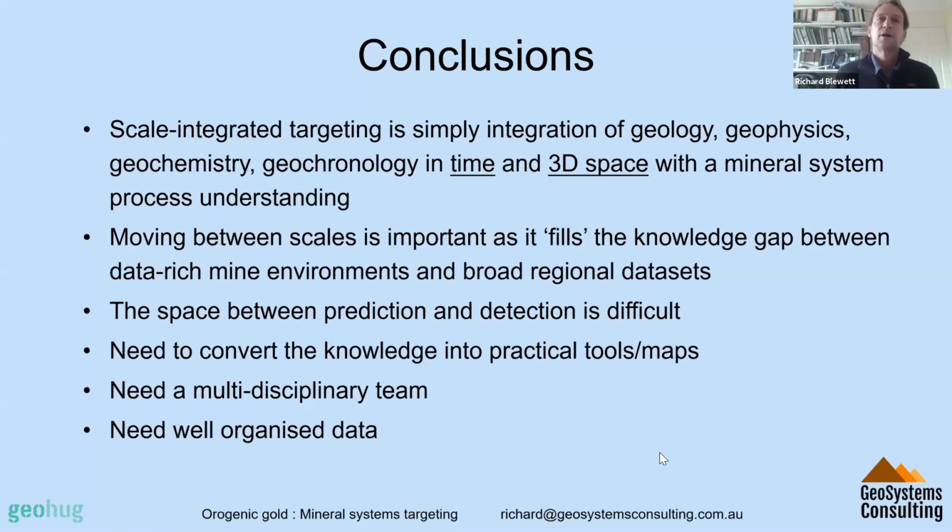So in conclusion, scale integrated targeting is, I think, simply an integration of what's good geology with geophysics, geochemistry, chronology, the whole lot in time, space, and 3D space with a mineral systems process understanding. This moving between scales allows us to fill that really difficult gap between the really data-rich areas and the data-poor areas, and work seamlessly between those. And I had the benefit of working with a large team that I don't think is being emulated today, to be able to do that in such a focused way.